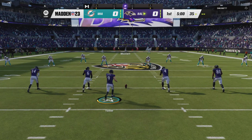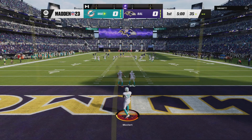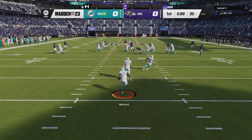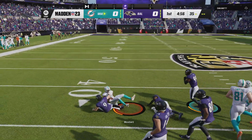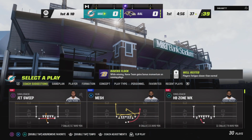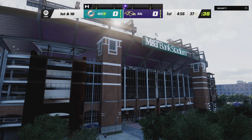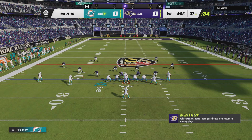Justin Tucker set to boom this one away. And off we go from M&T Bank Stadium. This is going to be returned from the middle of the end zone. The lane opens here. He's past the 30. And he nearly broke that for more, but as it is, still a good return. They'll start the drive right around the 37. Here we go. Line of scrimmage, the 37 on 1st and 10.